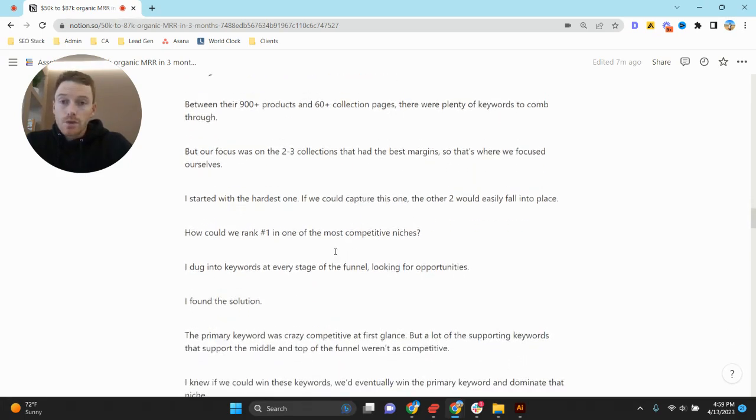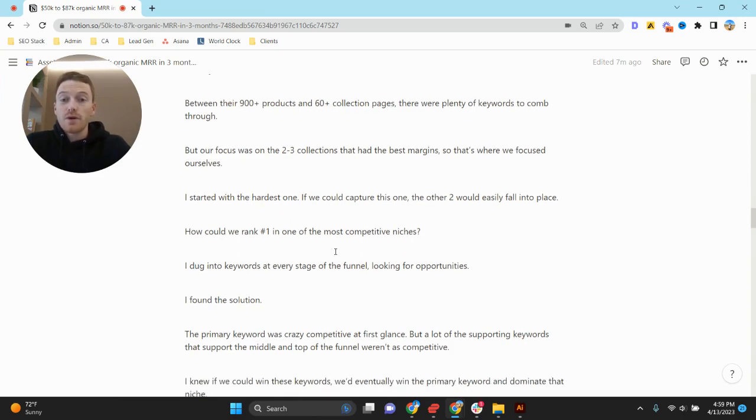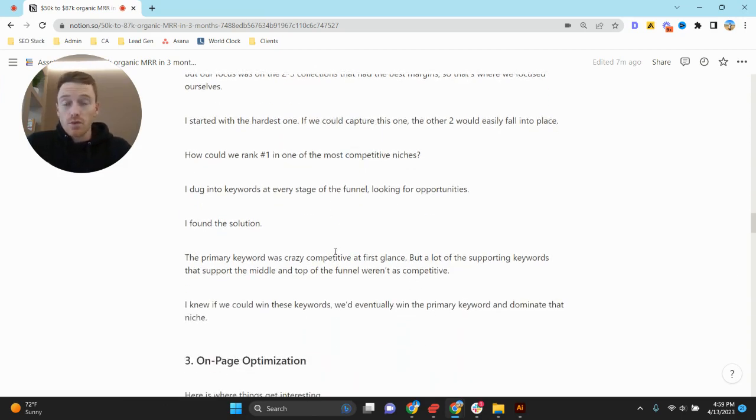Keyword research. I told you that they had already identified that but they were really focused on scaling those 2 or 3 product categories. They had 900 products, 60 plus collection pages, plenty of keywords, but we were only focused on those 2 or 3. Start with the hardest one, which is the one I showed you with the Ahrefs keyword difficulty, which is like 11,000 searches and 70 something difficulty. If we capture this one, the other 2 were closely enough related that they would probably fall into place alongside it.